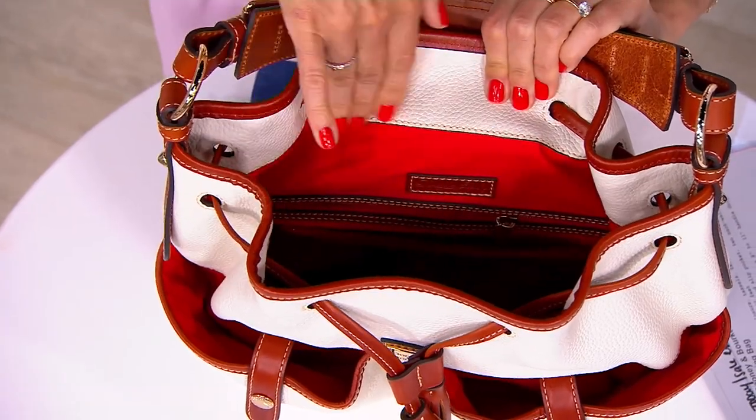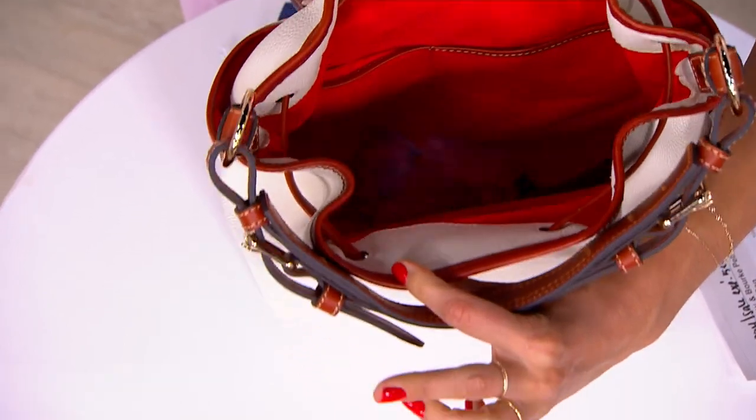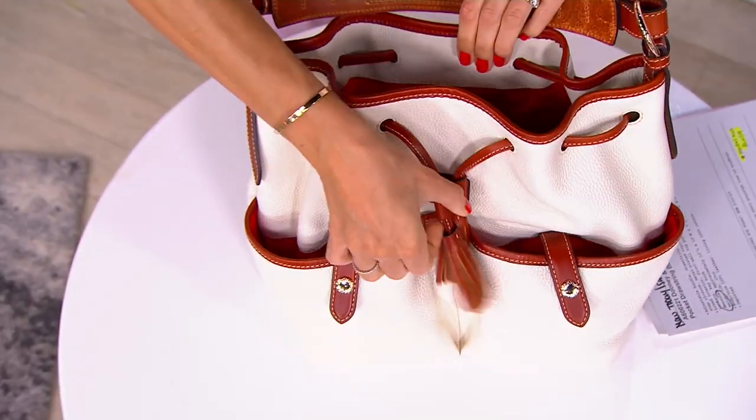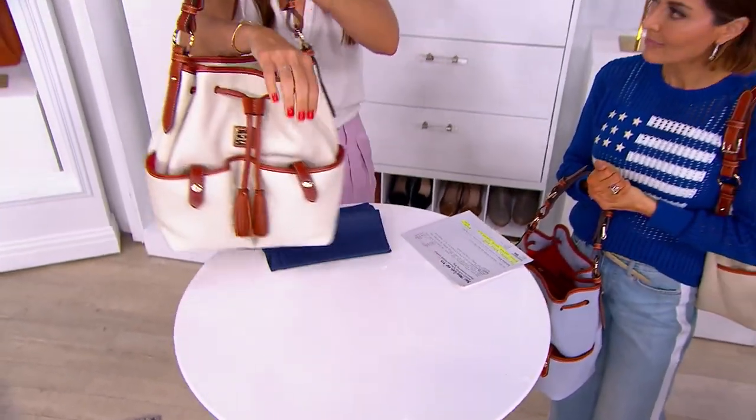You can see we gave you an extra collar of pebble around the interior of the bag when you first go in. Two additional slip pockets on the back wall. It's a nice, roomy bag. It's not too heavy though. You'll see when we were putting this on, it just kind of nestles into the body.